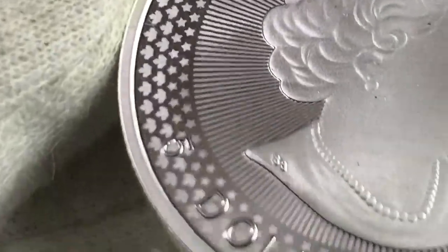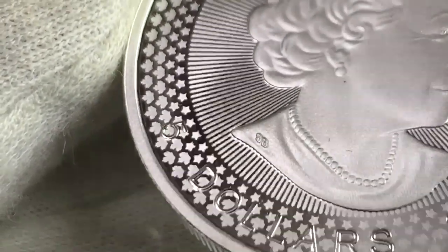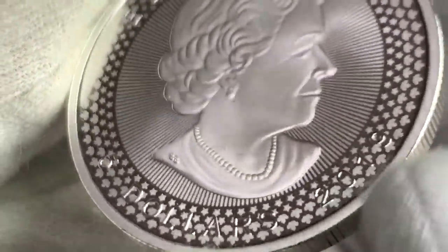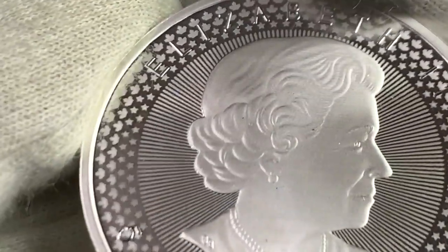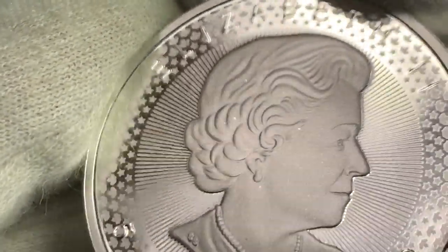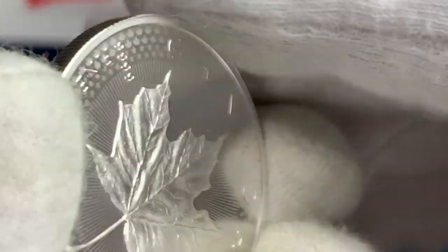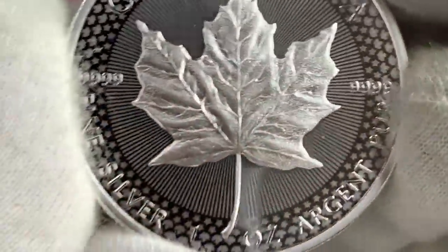Can you enjoy the tiny maple leaves and the stars that go around the coin right there? Look at that. That's just really neat. One thing I've got to give to the Canadian Mint is that their anti-counterfeit measures and their intricate lines and details are just awesome. I mean, it's above average. To me, it's above our coin for sure. It's way above our American Silver Eagle as far as anti-counterfeit measures.